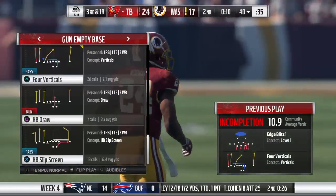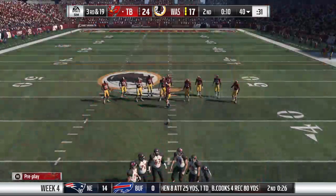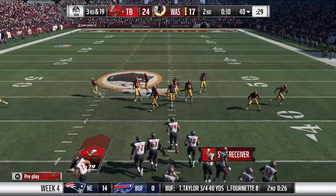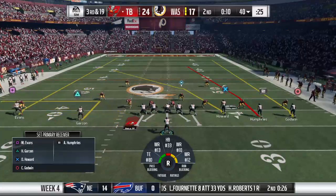This secondary has been roasted in this 1st half, and they get a measure of revenge there. Nice play on the deep ball. Yeah, they're going to need a few more plays like that in order to get their confidence fully back, but that's one step in the proper direction.